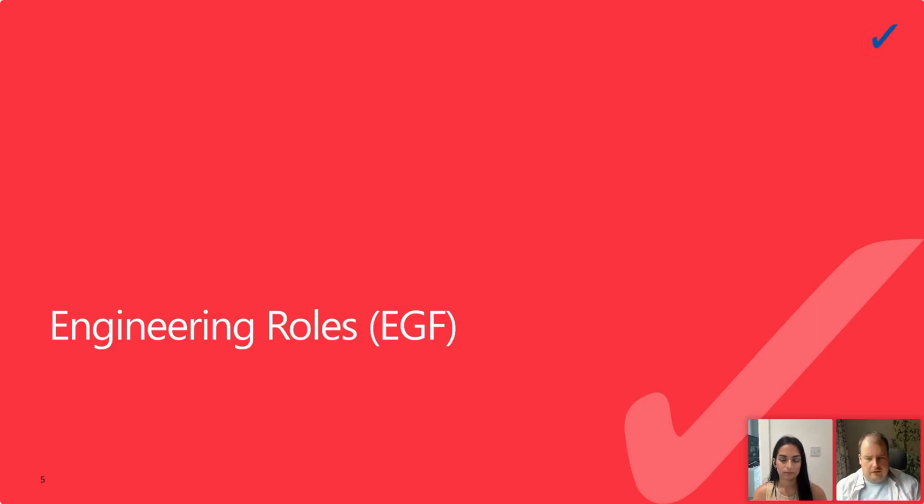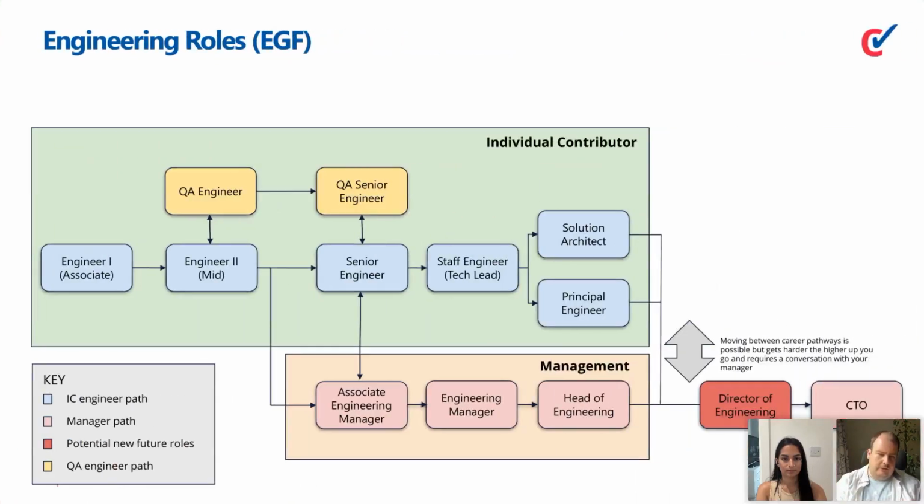It just wasn't really well defined, and people didn't really understand what they were aiming for when they were in Checkatrade. So me and Mal have come in, Mal the CTO, and we've put in place an engineering growth framework, which is what EGF stands for. And it's a big old document, and one of the slides looks like this. This is a flow diagram of how you progress as an engineer inside Checkatrade.